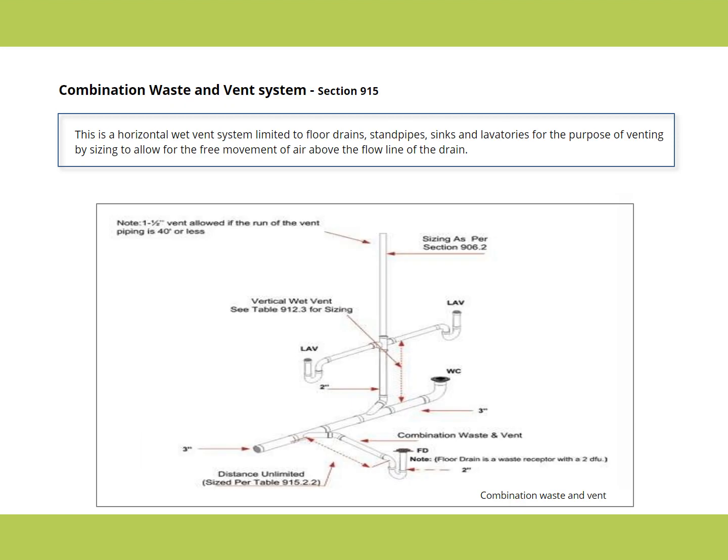In accordance with section 915, a combination waste and vent system is a horizontal wet vent system limited to floor drains, standpipes, sinks and lavatories, for the purpose of venting by sizing, to allow for the free movement of air above the flow line of the drain. Below is a sample of a combination waste and vent detail.